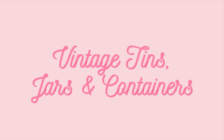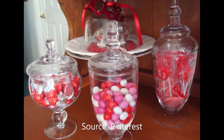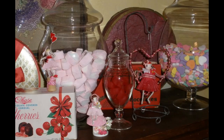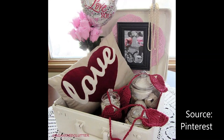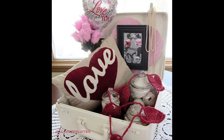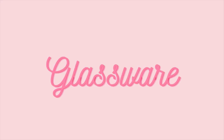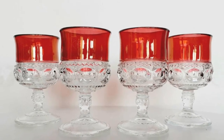And then be on the lookout for old tins and containers and apothecary jars, because these are fun to fill with candy. And I love how someone took an old suitcase and did the apothecary jars for this little vignette. This is so pretty. And then glassware, you want to be looking for your reds and your pinks, like your goblets, your wine glasses.